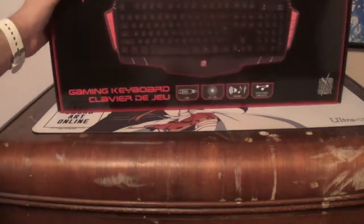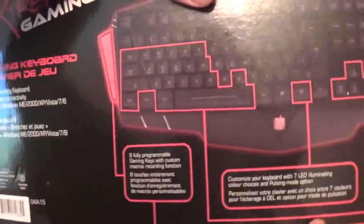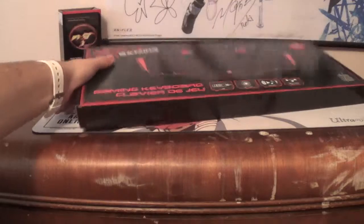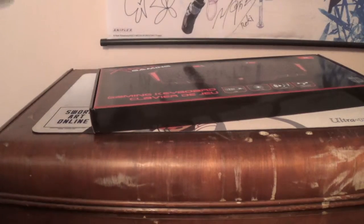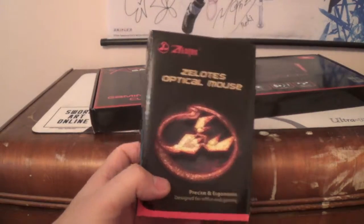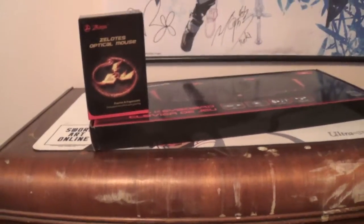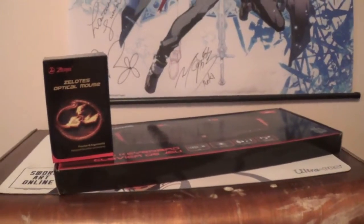As you can see, I got a gaming keyboard. It's pretty nice. Just showing you the back of it. It lights up and all that. And I also got, do I have it the right way? Sorry. I got this. Everyone's like, what the hell's that? It's a gaming mouse. So you can see it.